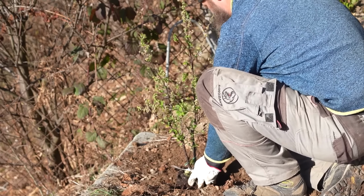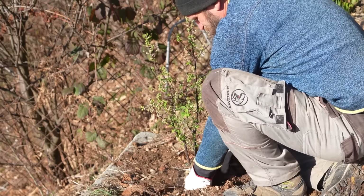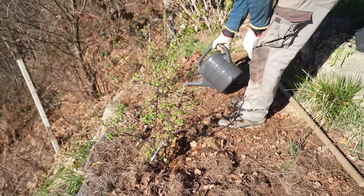I have about 50 fruit-bearing species in the garden now. I'm always looking for new things that could work at my location, and some I just try out.